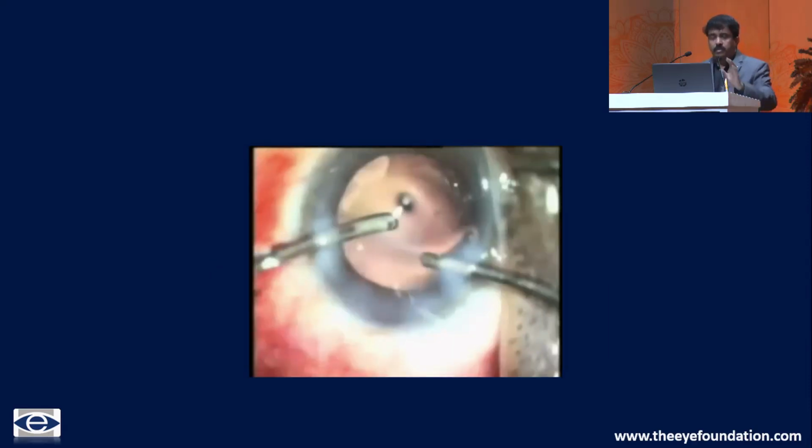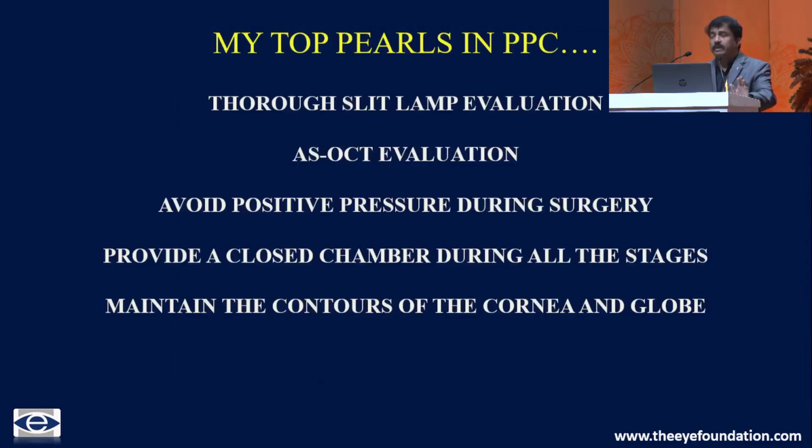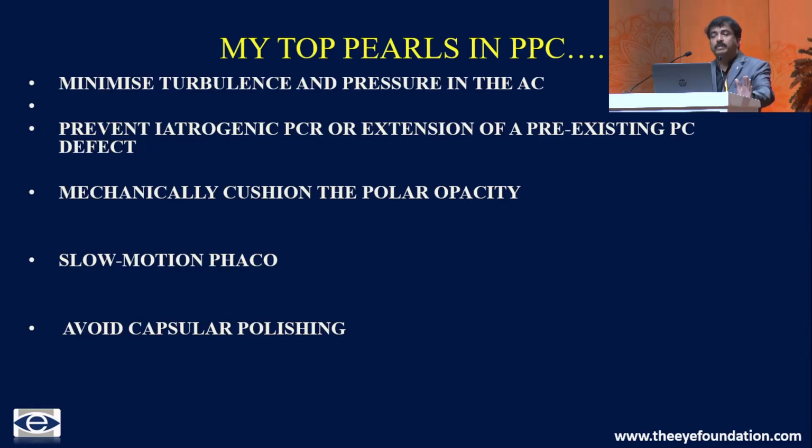So, to conclude, one has to be very careful while handling a case of posterior polar cataract. You have to do a thorough slit lamp examination to see the posterior capsular status, and if you have access to anterior segment OCT, you have to assess the posterior capsule and avoid any positive pressure during surgery, and provide a closed chamber during all the stages, and maintain the contours of the cornea and globe, minimize turbulence and pressure in the anterior chamber, prevent iatrogenic PCR and or extension of pre-existent PC defect, mechanically cushion the polar opacity throughout, and reduce your parameters while doing the surgery, and avoid capsular polishing.